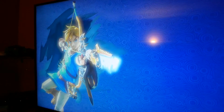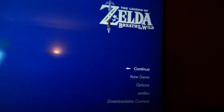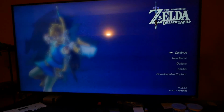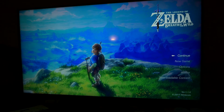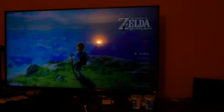I'm absolutely loving it. Look at Link. Look at Zelda Breath of the Wild. Continue new game. I'm absolutely loving this, and this is what I've wanted forever, a big TV. Obviously, you can see that little reflection of the light. I turn that off when I'm playing because I don't want to have that there. And it's amazing. If I recommend a TV, honestly, this is great.